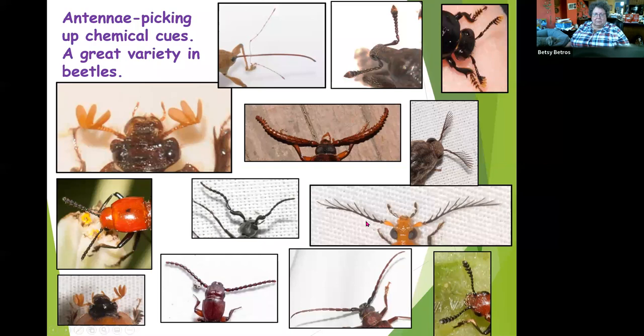Some detect pheromones of their mates. This one is the male, to hold on to the female when it's mating, this blister beetle's, longhorn beetles. Anyway, lots of different shapes, which for some reason I find fascinating. And I did, starting in college.